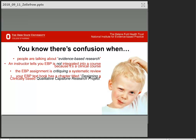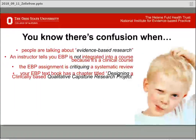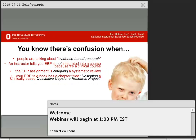We know there's confusion out there, though, because we have people who are talking about and using terms like evidence-based research. So stop and think about that term for a moment. Remember, the purpose of research is to develop new knowledge where gaps exist, compared to evidence-based practice where we're integrating evidence into practice. So again, there's no such thing as evidence-based research. We've had instructors tell us that they're not integrating EBP into their course because it's a clinical course. Remember, though, EBP lives and needs to live everywhere in every facet of healthcare, not just in patient care, but even in administrative decisions and such.